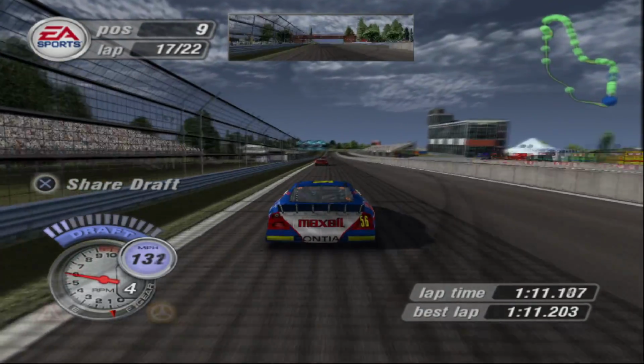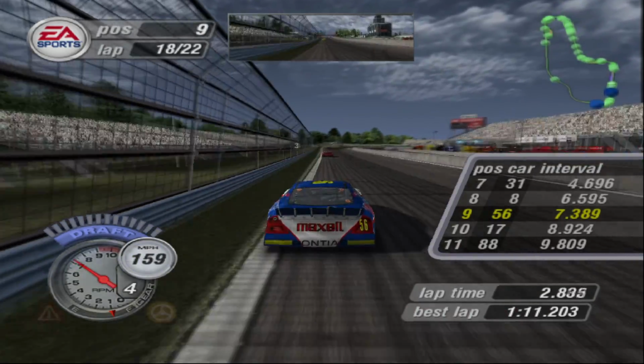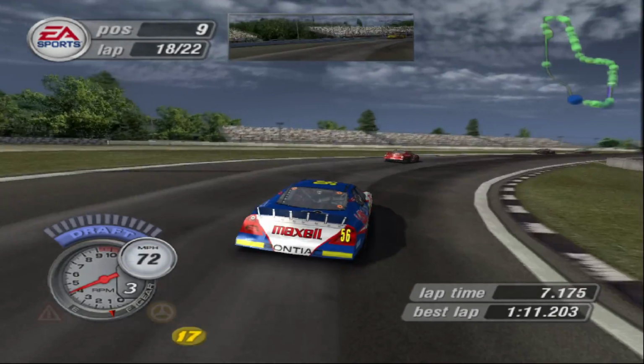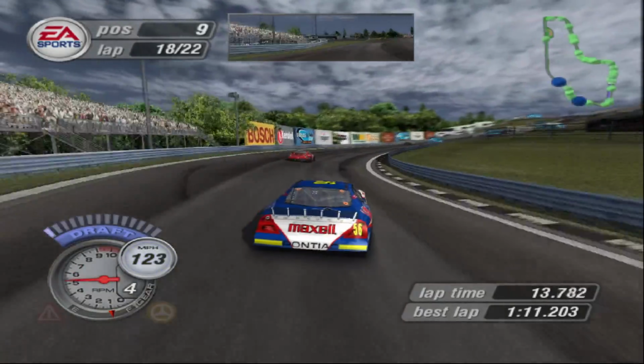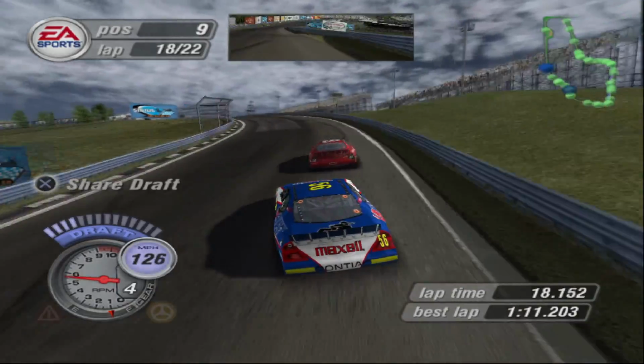All right, so now we're right behind the point leader, Dale Earnhardt Jr. Let's go now. I'm used to seeing Jeff Gordon leading the points, not Dale for some reason. I was about to say Jeff Gordon. We're still not done the pit cycle yet, though. So I'm very excited to see what's in store.